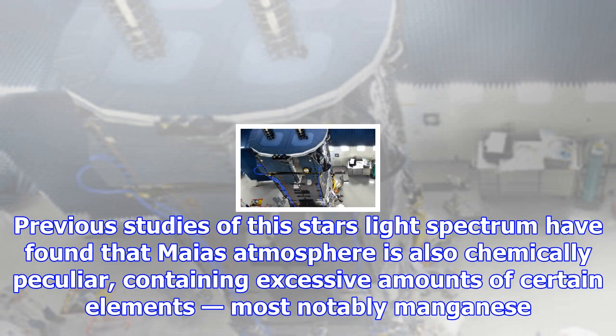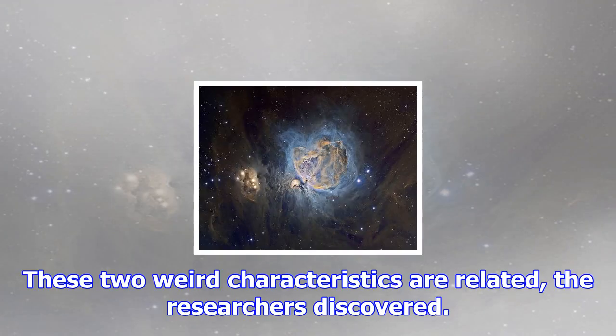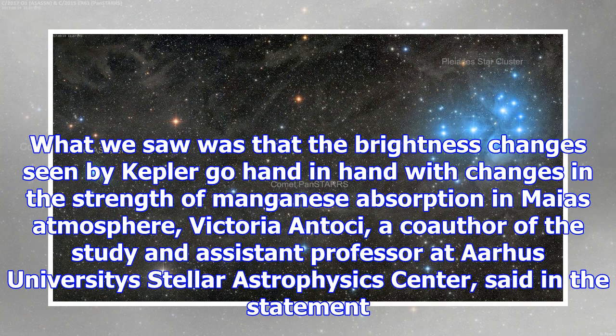The seventh star, named Maya, is a bit of an outlier, with a brightness that fluctuates over a much longer period of 10 days. Previous studies of this star's light spectrum have found that Maya's atmosphere is also chemically peculiar, containing excessive amounts of certain elements, most notably manganese. These two weird characteristics are related, the researchers discovered.